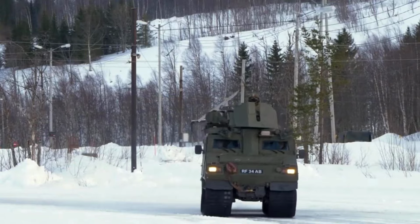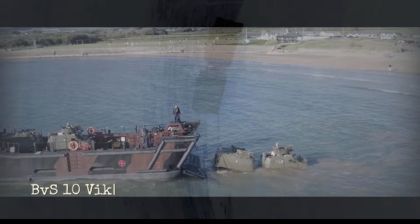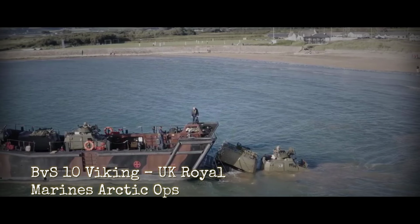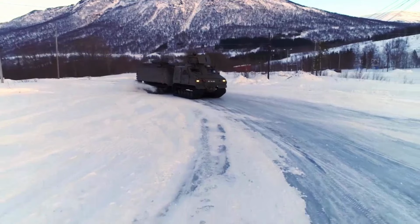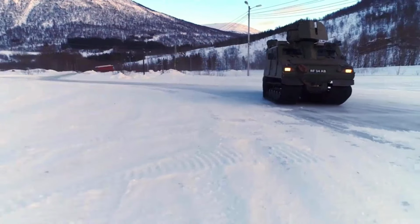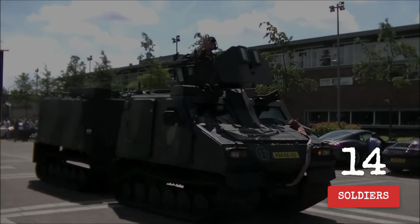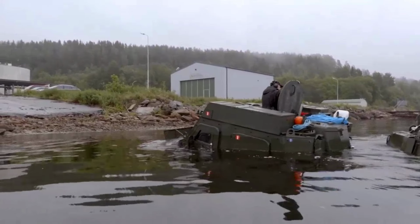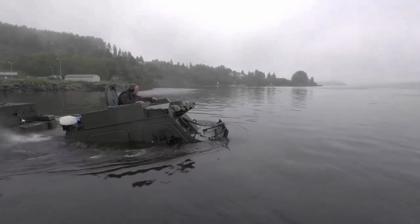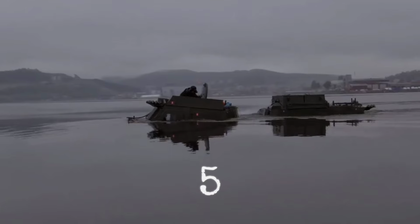The Bandvagn BVS-10 Viking stands out as NATO's answer to Arctic troop mobility, a machine trusted by the UK Royal Marines, Dutch, French, and now American and Canadian Arctic units. Its two-body articulated design glides over muskeg, deep snow, and even Arctic beaches, carrying a full squad of 12 to 14 soldiers and their gear in a heated, sealed cabin. There's no need for lengthy preparations at the water's edge. The BVS-10 simply drives off the bank, swims meltwater channels at up to 5 kilometers per hour, and climbs straight back onto snowbanks or ice.